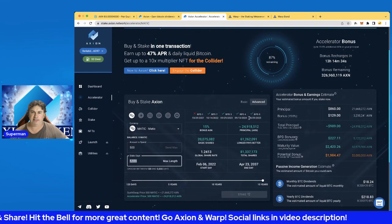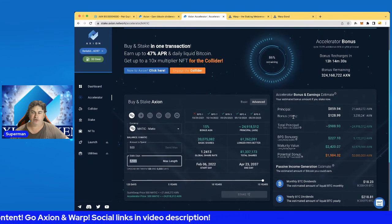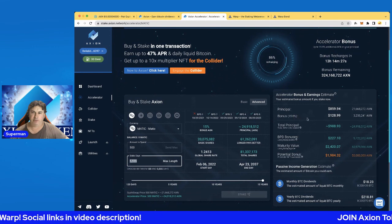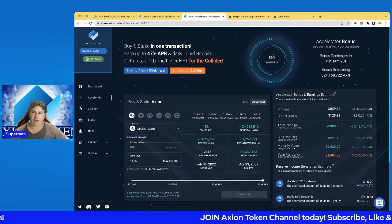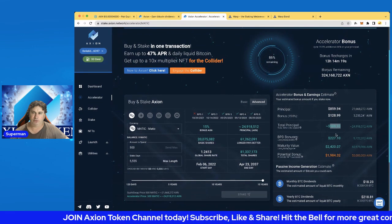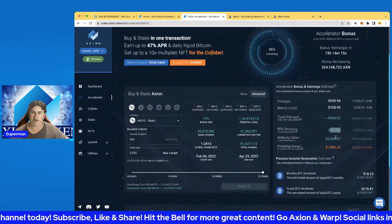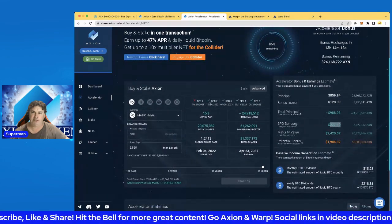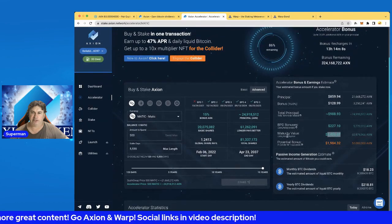There are big payday stakes for stakers rewards, and there's also the accelerator bonus for going through the accelerator, which pretty much gets you AXION at a discount to the sushi swap market price. So you can put your principal in here, you get your bonus, obviously staking longer, your total principal will be there, and of course if you're staking long enough, you'll have a big payday bonus as well, so they all get ticked there. And of course you have your maturity at the end based on today's prices.